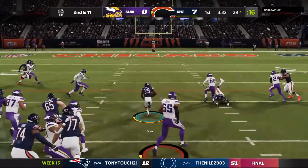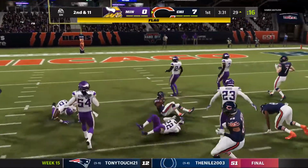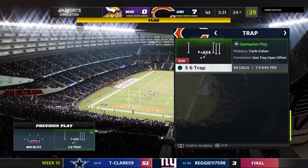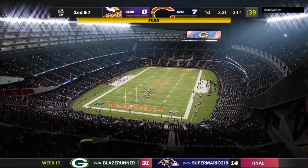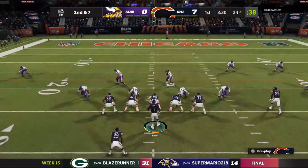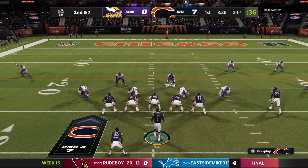On 2nd down, it's Cohen. And he's going to be taken down here with a penalty flag on the field. So a decent game, but all for naught on the penalty. It's too bad, isn't it? They were feeling pretty good about it. The only people celebrating, the guys who just gave up that play.